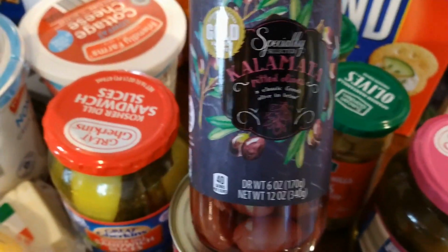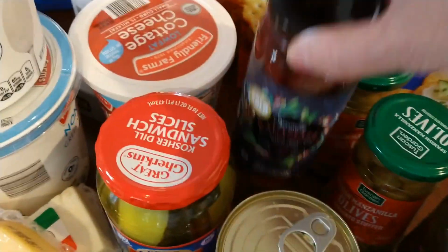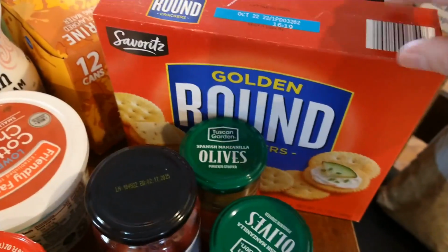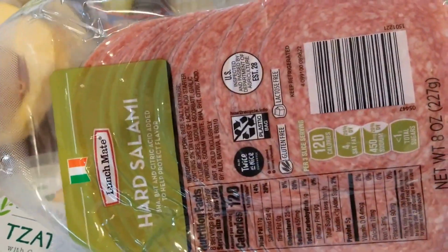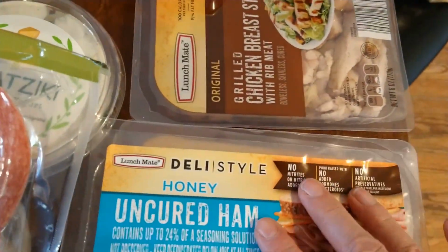These are the Kalamata olives. Okay, these aren't filled with anything. There's a bunch there of different choices. So I picked just Kalamata. We got some of these crackers. I already have other crackers in my cupboard, so just have those to add to it. Got the regular hard salami. Probably cut these in half just to make it look cute. Some ham and chicken. That's probably more for lunches throughout the week, but we might throw some on there.